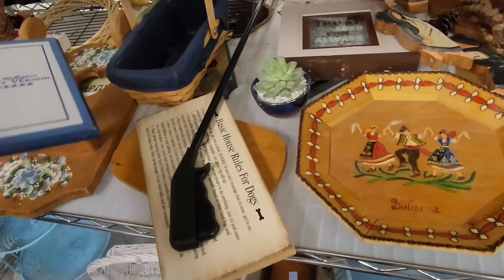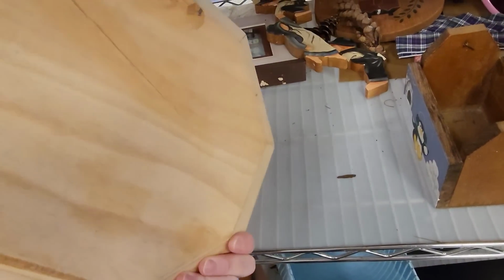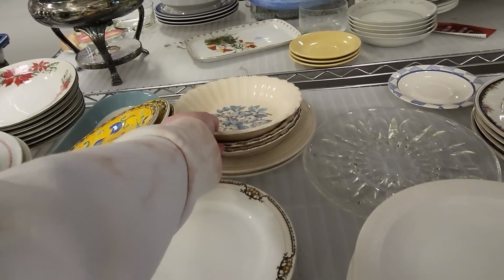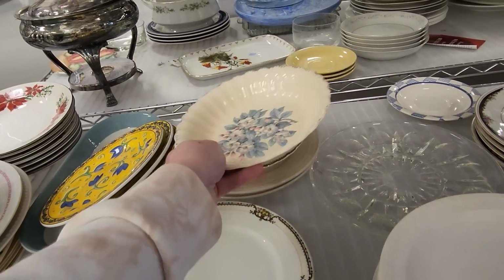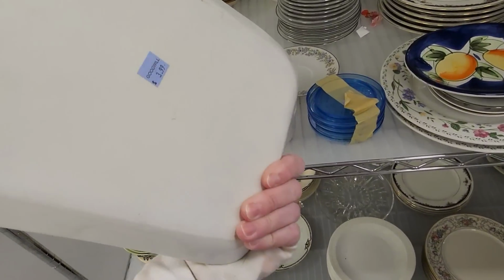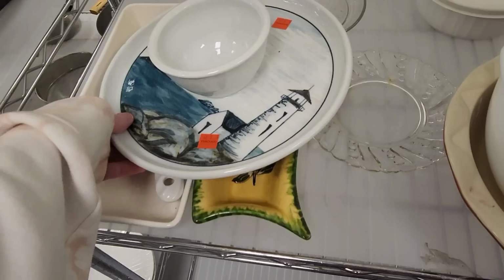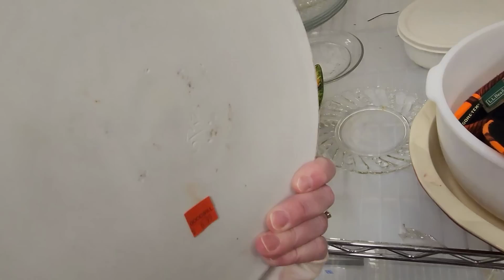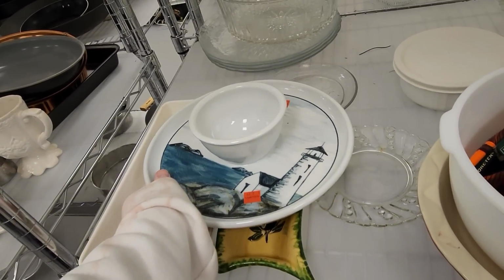Kind of strange. Here's a Bulgaria plate. That's pretty there. Oh, and that's pretty over there with the Columbine. Someone painted that. Nice. $2.99. It's $6.99. Oh, that is so heavy. Wow. Someone made that in 2013. That is super heavy.